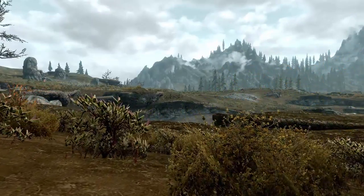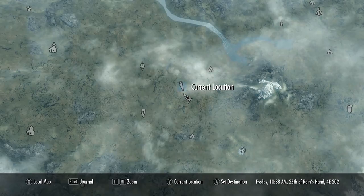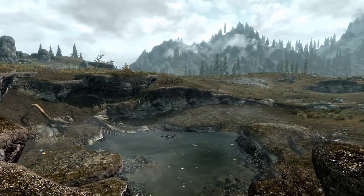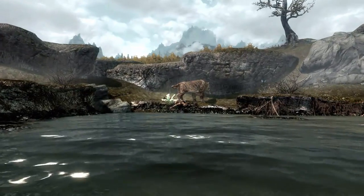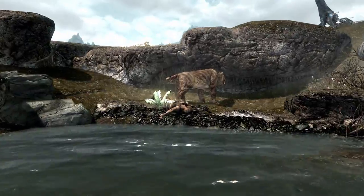And next up we have the Fetid Pond, which can be found to the southwest of Swindler's Den. On approach we will soon discover that there is a pond, but on an even further approach we will soon discover why it is called the Fetid Pond. There is nothing more or less than a nernroot in a fetid corpse, and a saber cat. It's quite obvious that this saber cat buzzed this bandit.